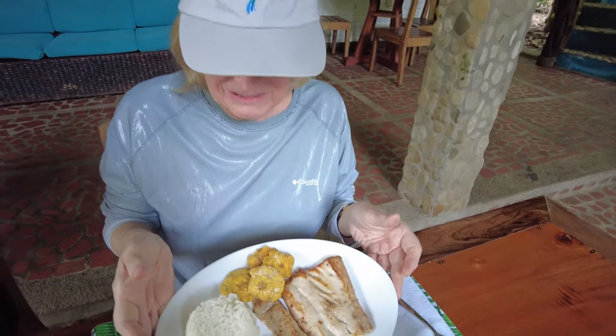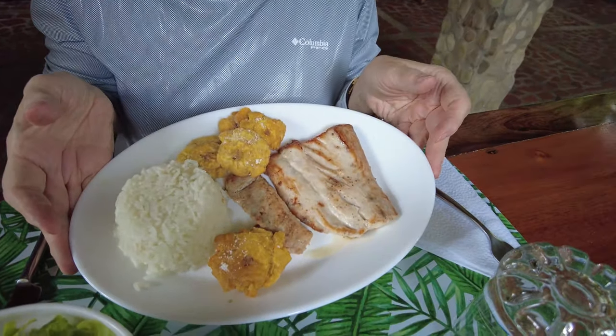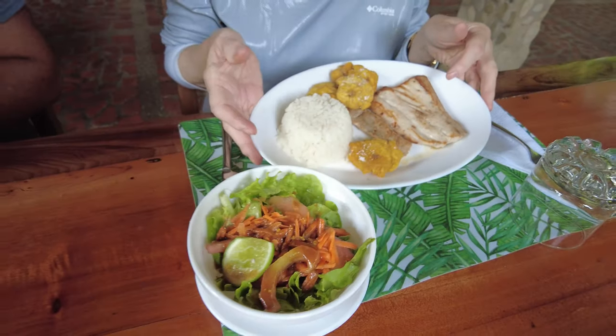Here is my lunch. Looks like plantains and rice and fish. Do you know what kind of fish this is? I think it's sea bass. Sea bass. Oh, I love sea bass.